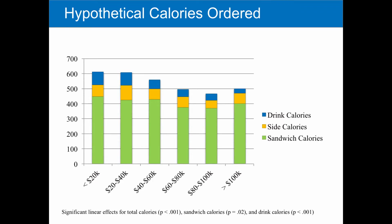In case you're curious, there's also a difference by income group in terms of the hypothetical calories ordered. So in that first menu, we asked them what would you like to order, right? We can calculate the calorie content of what they said they'd like to order. And sure enough, we find that those lowest income people were ordering the most calories compared to the highest income people, potentially, again, reflecting they're not paying as much attention to the calorie labels.